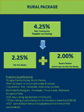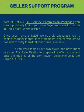Some farms would apply, once again, on well and septic. Some of them may also be on city services, but they may be in Powassan, Trout Creek, Mattawa, Sturgeon Falls, and the Bonfield, Rutherglen area. Once again, it's a 120-day listing agreement minimum. If during that period you were to cancel or suspend your listing, at the time of cancellation or suspension there would be a $299 cancellation fee.